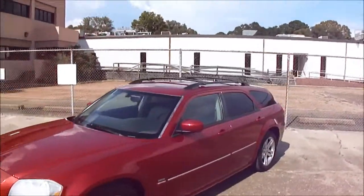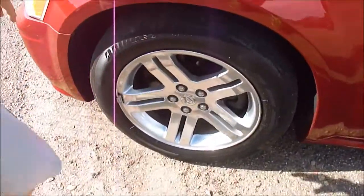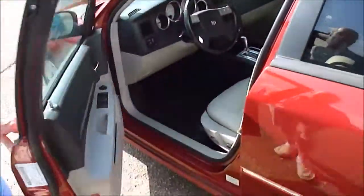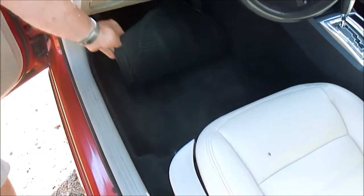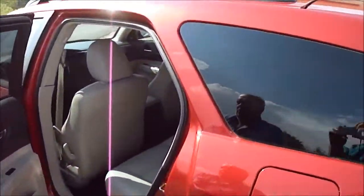Just put a new windshield in it. Paint's good, tires are good. Rims aren't beat up. There's not much you can say about this car except how nice it is for 2005. I want you to look at this interior. The headliner is perfect. You can see down here, the carpet's like new. Navigation, only a little over 100,000 miles on it. This thing is good to go for a long time. And a good looking car. These things, one of these days, are going to be classics, I think.